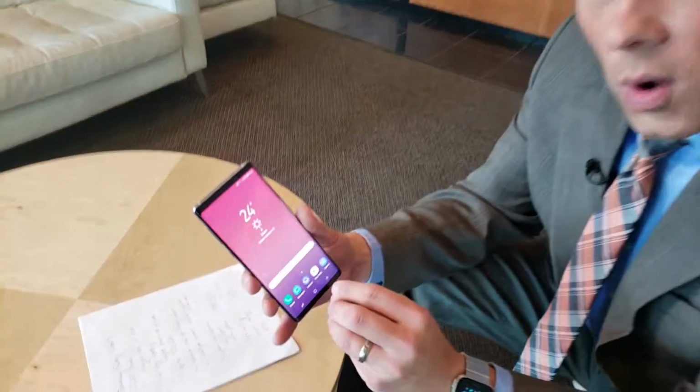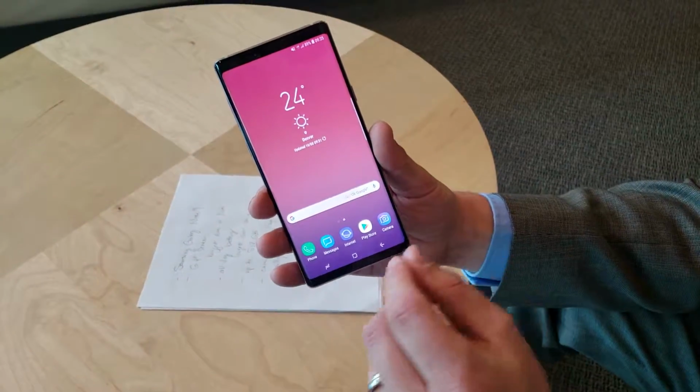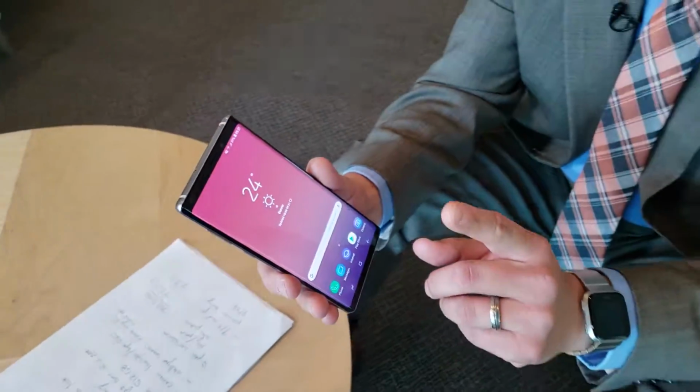Storage-wise, up to 512 gigabytes, plus it has expandable memory, which means if you use a 512 gigabyte memory card, you can get a terabyte of storage on your smartphone.